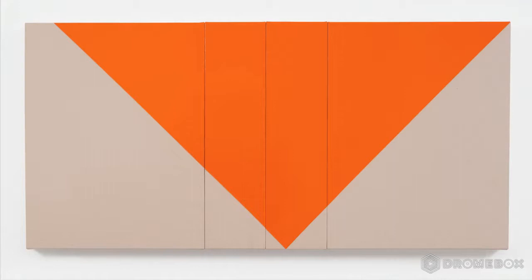How big is this piece? This is not a big piece. This is like 26 by 49. A lot of people don't have a wall that big, but okay. How many panels? Four panels? Yeah. Two squares? Two rectangles? Okay. And its title? Orange. Not triangle? Just orange? No, orange. Just orange. No triangle inside. Whatever color it is. Okay.